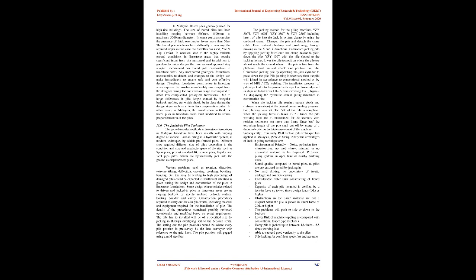Different sites require different sizes of piles depending on the condition, size and available space of the site, such as spun piles, precast standard RC square piles, H piles, and steel pipe piles, which are hydraulically jacked into the ground as displacement piles. Various problems such as rotation, distortion, extreme tilting, deflection, cracking, crushing, buckling, bending, etc. This may lead to a high percentage of damaged piles that could be expected if insufficient attention is given during the design and construction of the piles in limestone foundations.